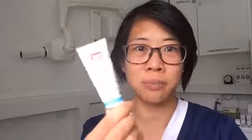Some patients and some people are worried that fluoride has adverse effects. So you can get fluoride-free toothpastes, such as this one here by a company called Splat that doesn't contain any fluoride in it. I personally see more benefits to having fluoride than the risks. So that's why I personally recommend fluoride toothpaste.